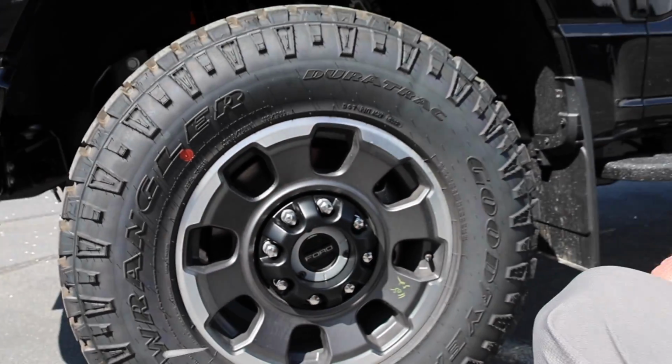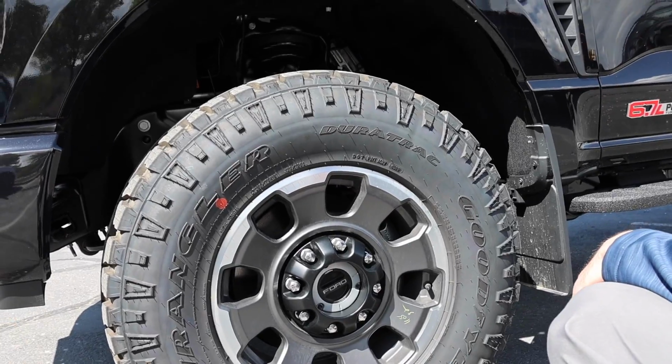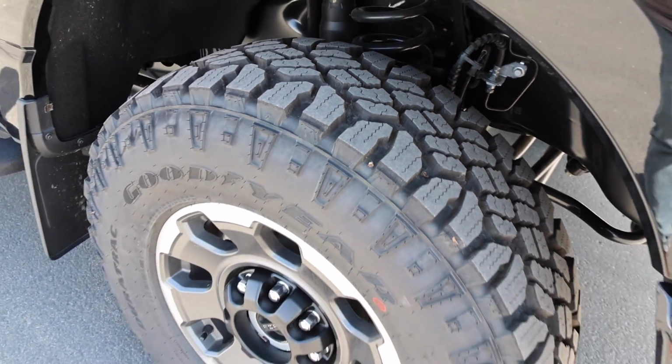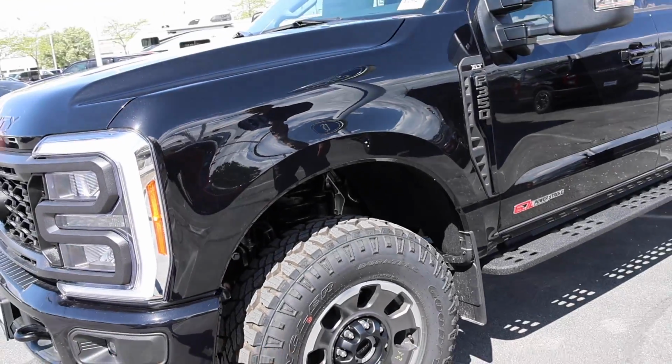Yeah, one thing I love about the Tremor is they do give you 35-inch tires. Now GMC nor Ram actually offer anything like that. So you get an 18-inch wheel. It has a great style for 2023. Yep. And it has a darker appearance. Yep. And again, you get the 35-inch tires.